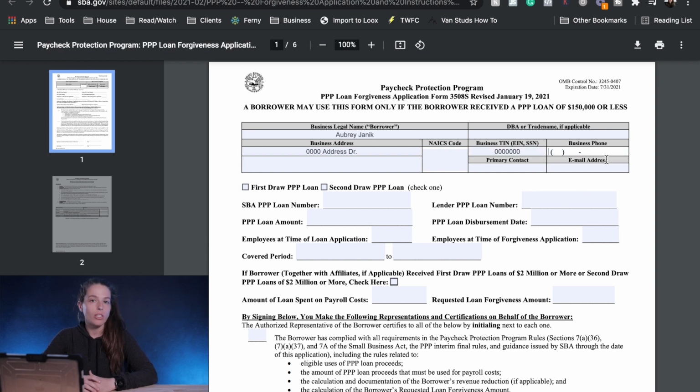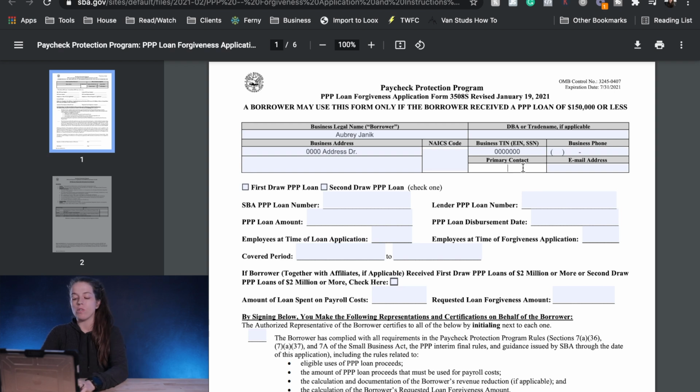business phone number. You can use your cell phone number, your home phone. It just basically needs to be a phone number that you have access to and that you can get contacted through. Next is primary contact. You would probably just put yourself, I would assume, but whoever is going to be the primary contact of this loan forgiveness application, that's what you would want to put here.